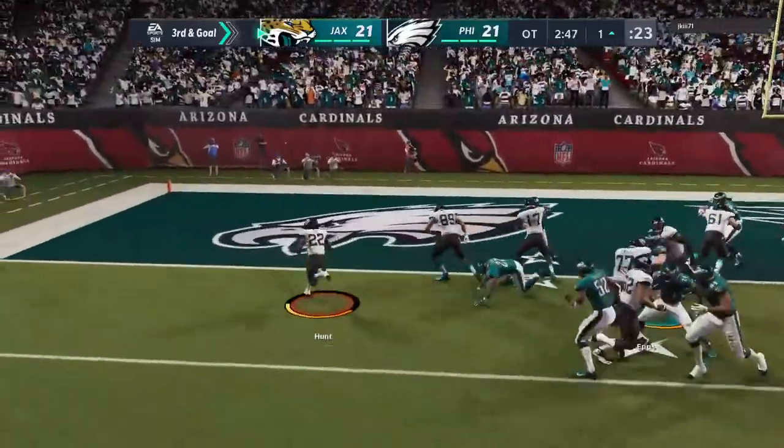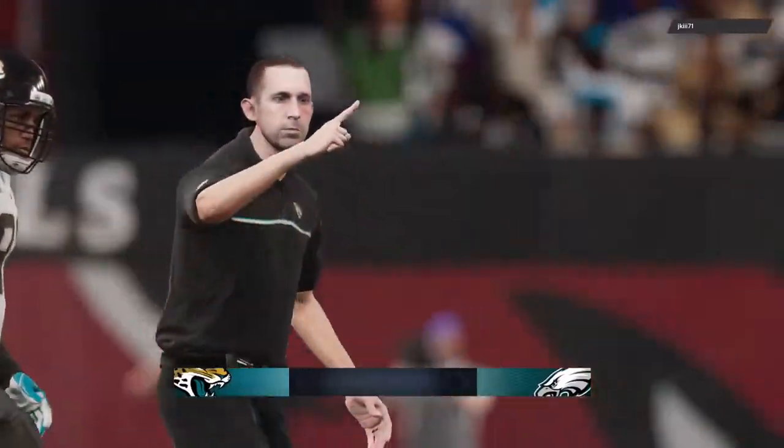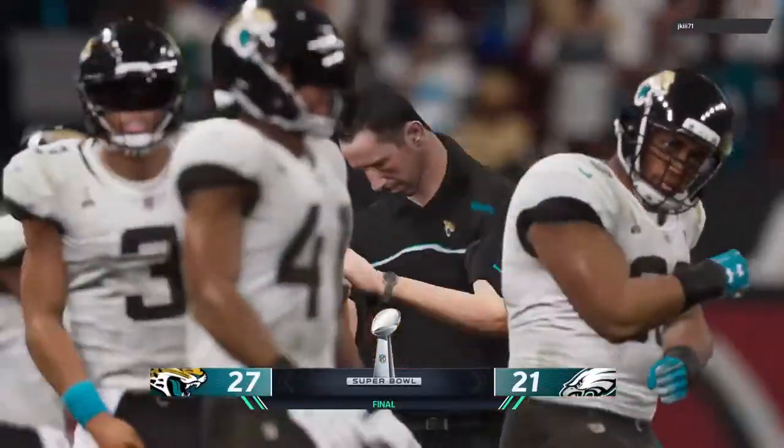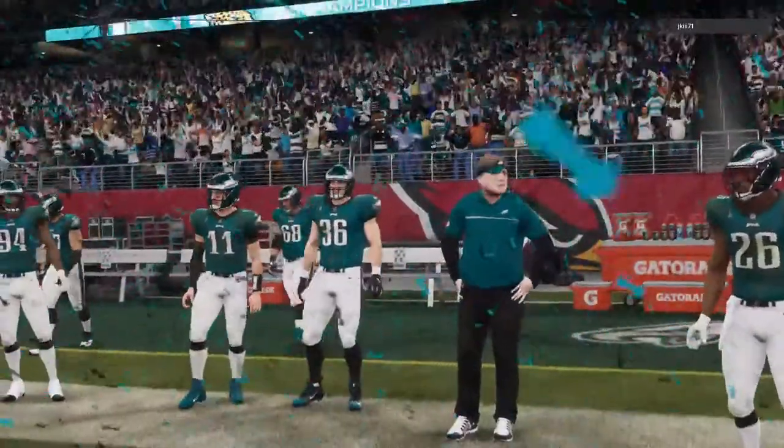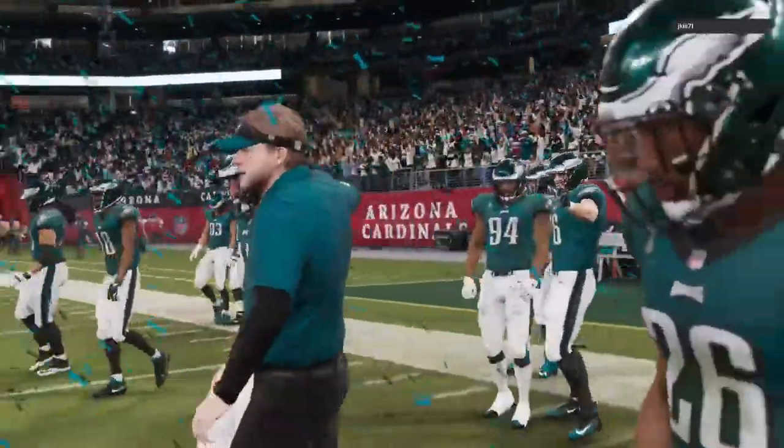They'll try to run with Hunt. And he's into the end zone. Move over, James White. You've got a new rival for best finish to a Super Bowl ever. And the Jaguars have done it. Jacksonville, the Super Bowl champions.